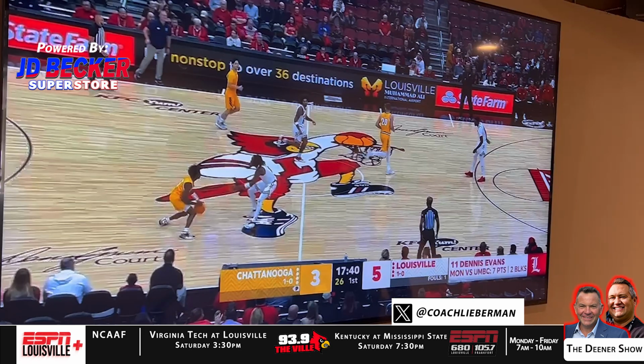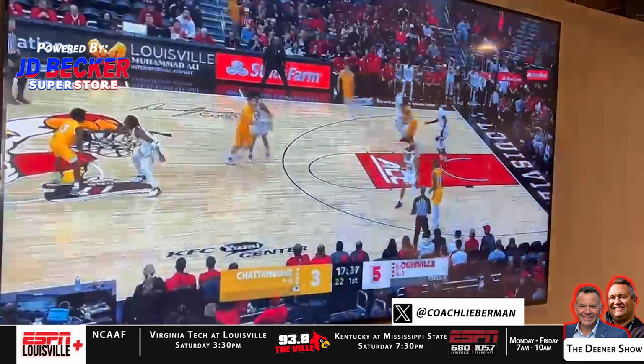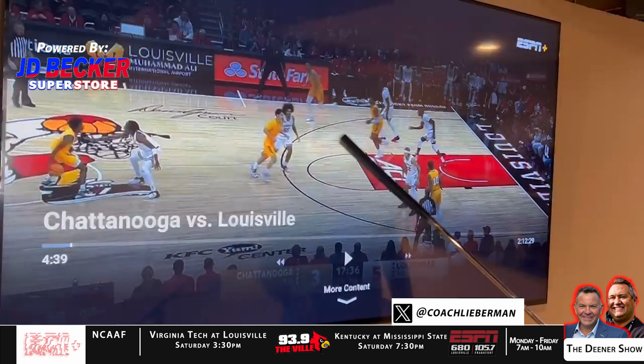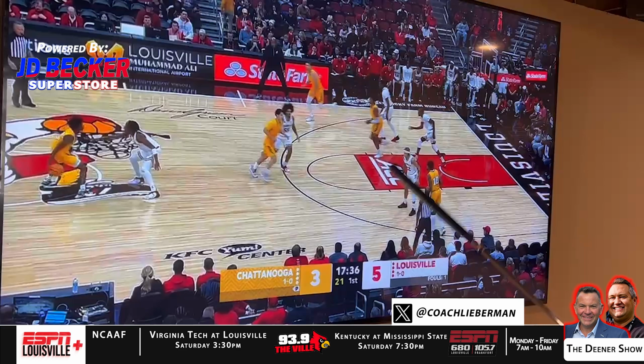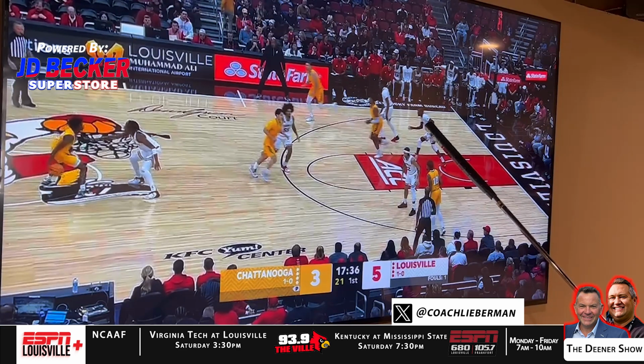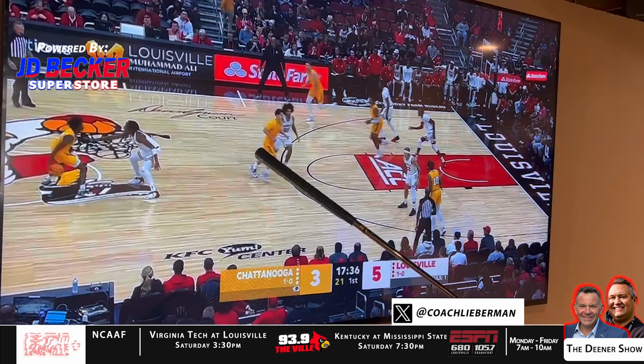Go ahead and play it. All right, freeze it. See, guys, again, Sky Clark does not see the basketball. Trey White shrinking over here. Dennis Evans, late. Not lazy, just late. He should be pushed up. He's getting late to the ball screen. Go ahead.